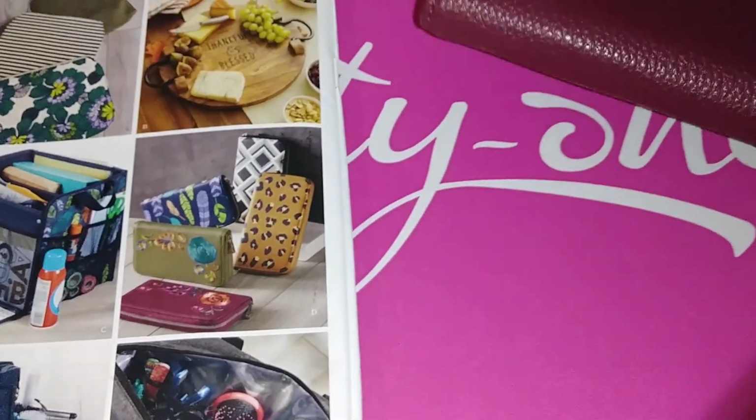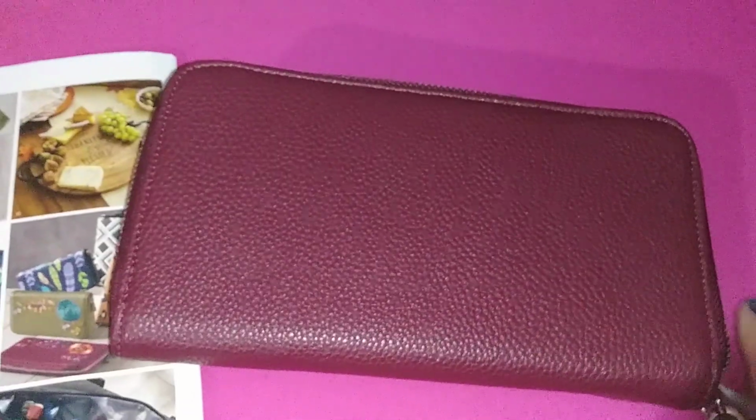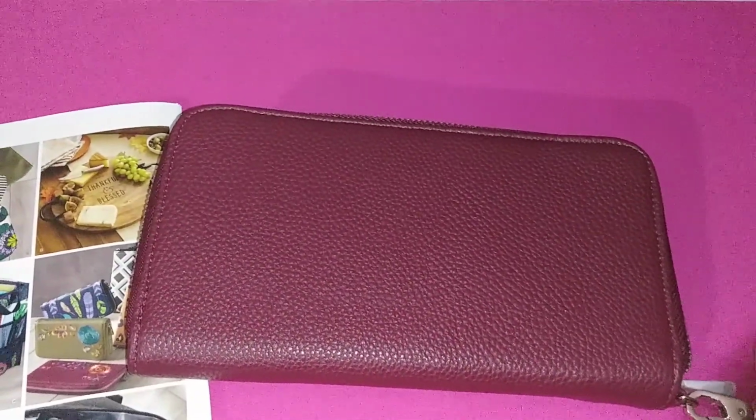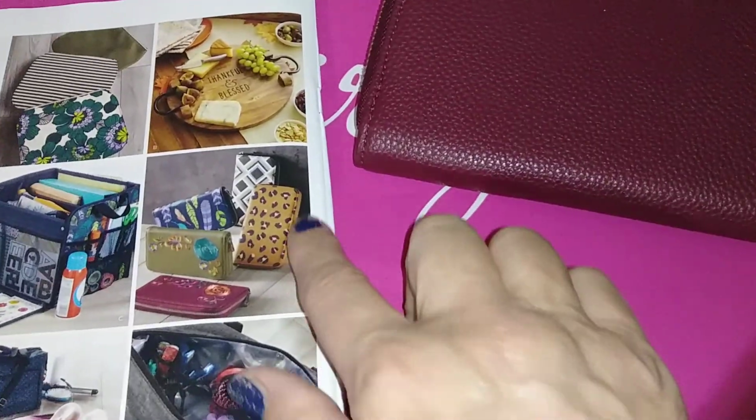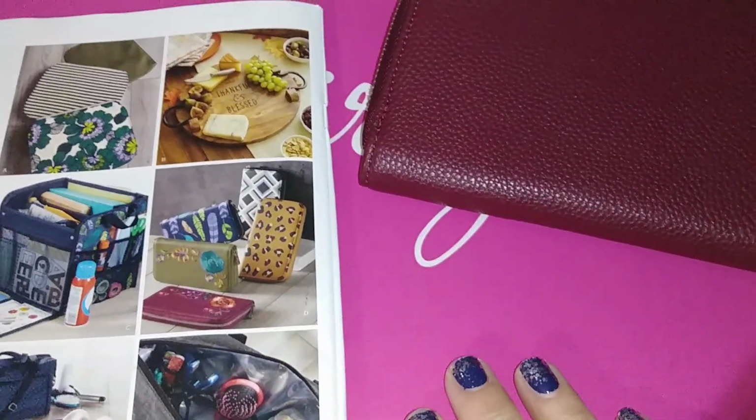So September, spend $35 and get the All About the Benjamins for $24 in 6 different colors. If you're hosting a party, you can choose from these 5 different colors also.